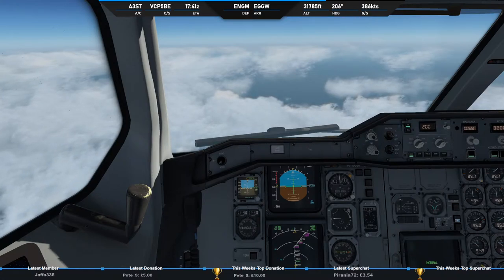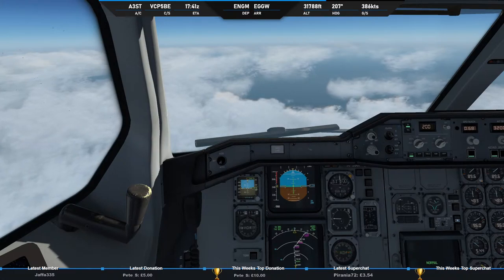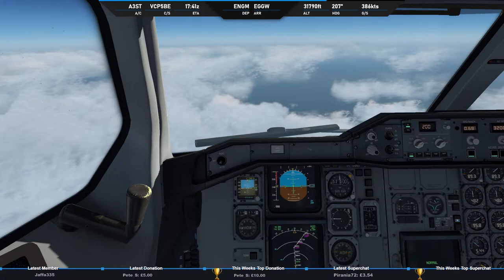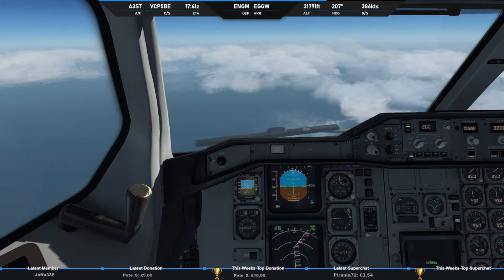But there is a definition difference between DA and MDA. An MDA is a minimum descent altitude, which is the lowest point at which you can fly on the approach unless visual, which is why we add 40 feet to the minimums on the 737. Whereas a DA is a decision altitude. You can actually go slightly below that as long as you execute the missed approach at that decision altitude.